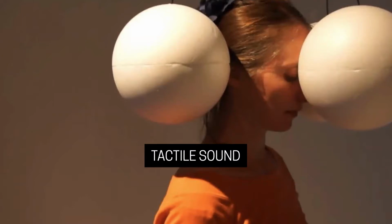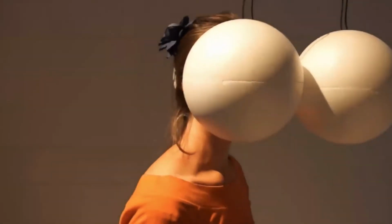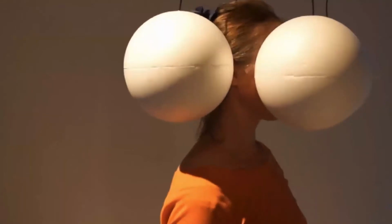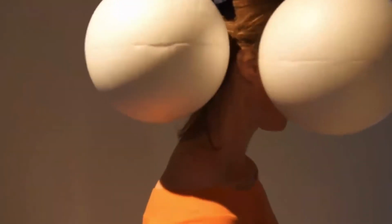Which we're familiar, we're in a room and it's a noisy room and you're surrounded. But here you're surrounded by sound that's touching you, right? That's vibrating, and that's called tactile sound. Very weird.